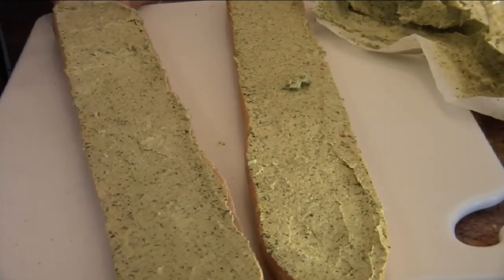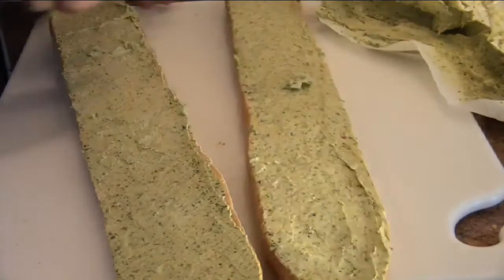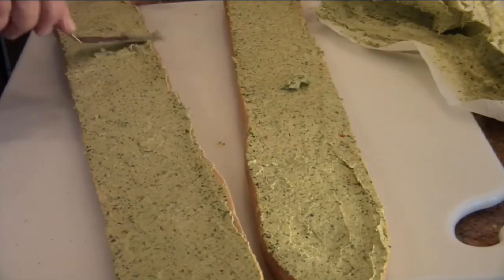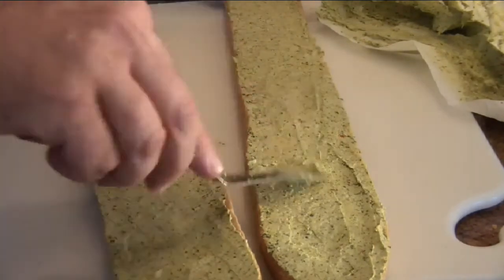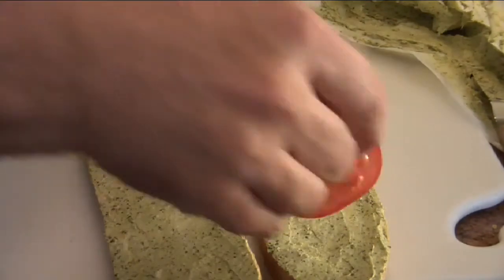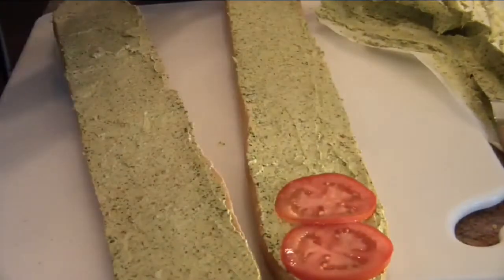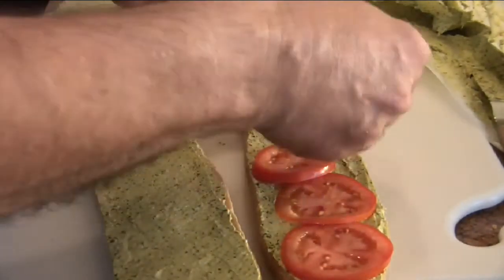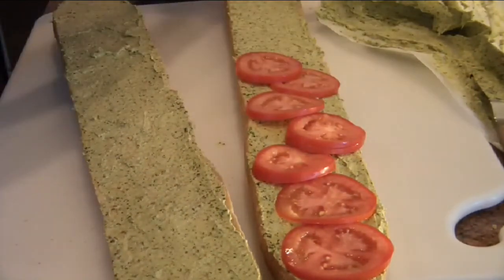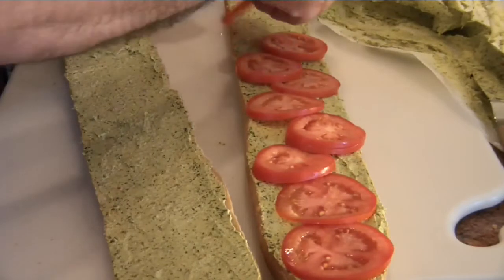Okay. And we're almost done. Very simple and to the point. Just like that. All right. It's nice and smooth. We're gonna come back. We're gonna drop our tomatoes. And the tomatoes, there's really no specific way to do this other than the fact that you want to try and cover as much territory as possible.